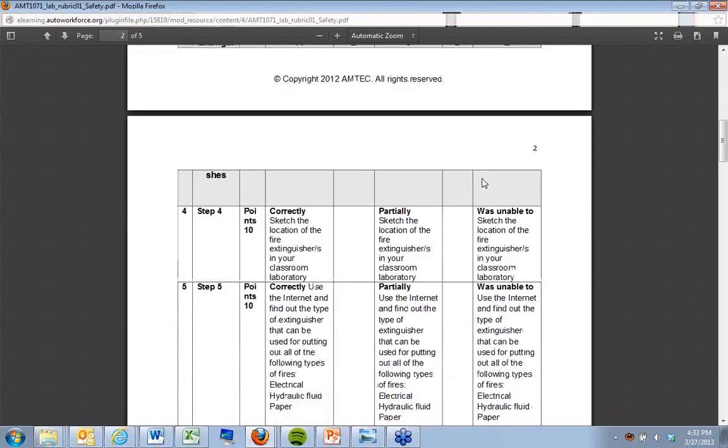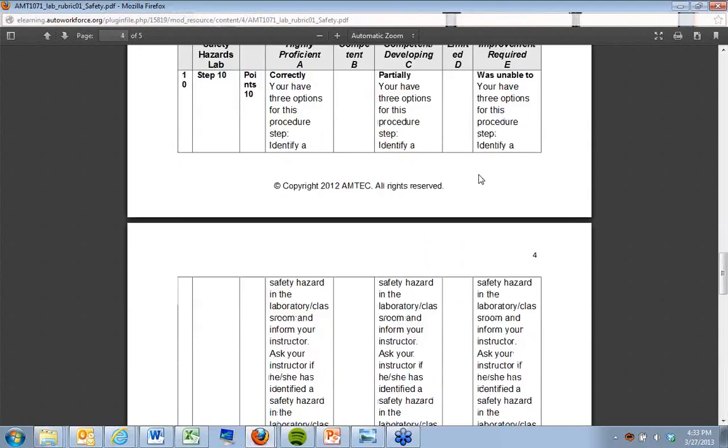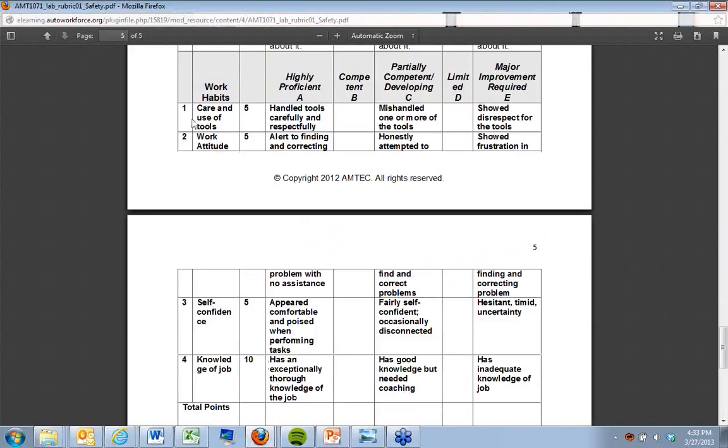identified how they'll be scored, and then for all of our labs, because this is skilled maintenance and manufacturing, all of our labs have four items consistently, whether it's in blueprint reading or programmable logic controllers or hydraulics: care and use of tools, work attitude, self-confidence, and knowledge of the job. Those things are very important and have been very difficult to measure on the manufacturing education side, and the employers say they are terribly important to them, those kinds of behavioral traits beyond just technical expertise.